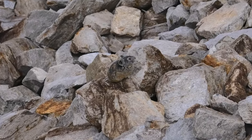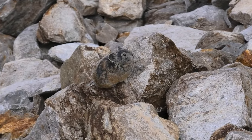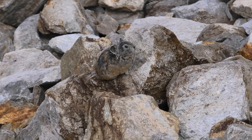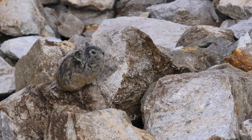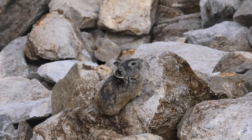So some hikers just told me that this is called a pika. Hey, he said pika. Look, oh, a pika. Oh, you see him? Isn't he cute? Is he the one that was making those noises? Yeah.